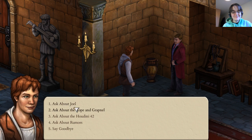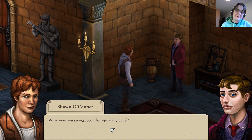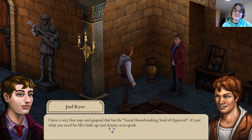Nothing. It's always just sort of a generic conversation there. What were you saying about the rope and grapnel? I have a very fine rope and grapnel that has the good housebreaking seal of approval. It's just what you need for life's little ups and downs, so to speak.